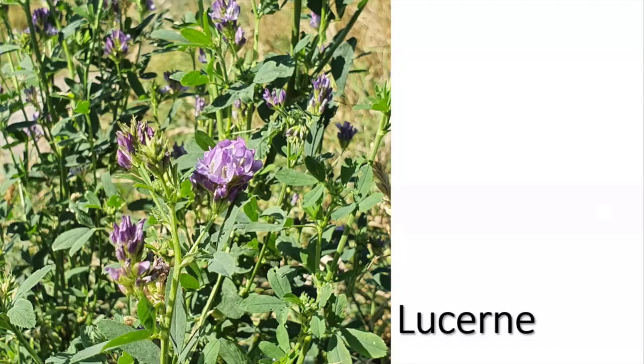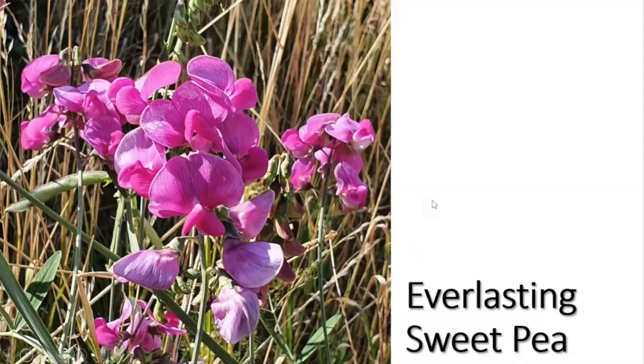So it's a high yielding fodder crop, and it used to be grown a lot in Britain. It's not grown so much now, not grown much at all, but in other countries, particularly in warmer ones, it's still grown a great deal, and it has been grown for many, many centuries as a fodder crop. So we move on to the next picture.